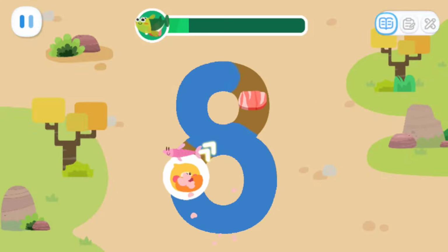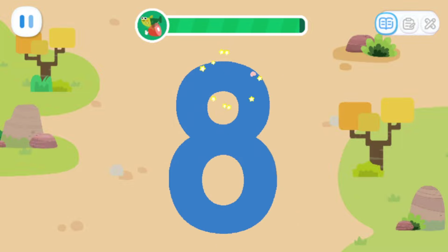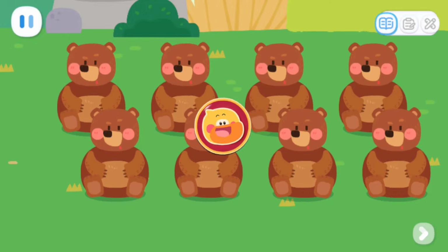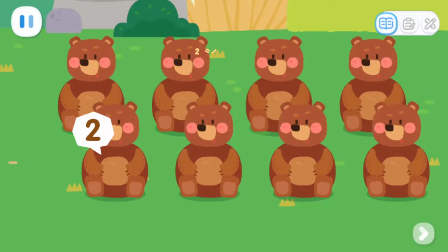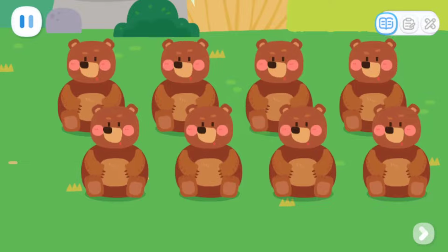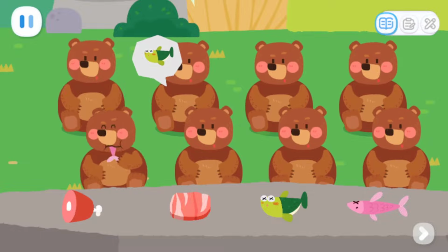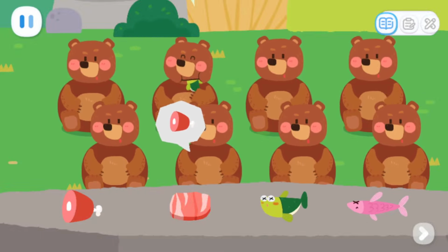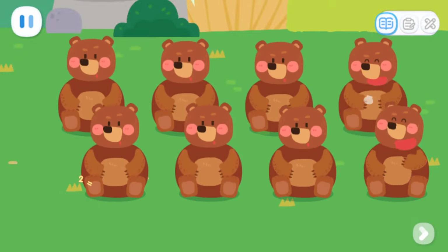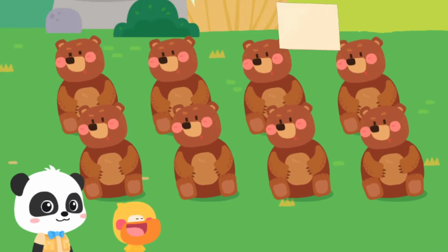Write the number 8 and collect the food. Let's collect some more food. One, two, three, four, five, six, seven, eight. Let's see what the 8 bears want to eat. One, two, three, four, five, six, seven, eight. Yeah! Let's go find the other number elves.